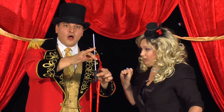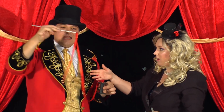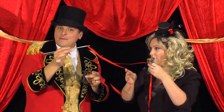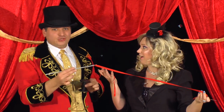Have a look now, because the ribbon has now threaded on to the needle like magic. And that was one of my grandmother's favourite, most magical magic tricks.